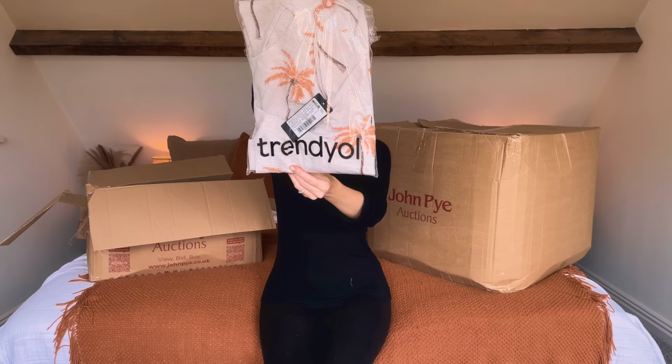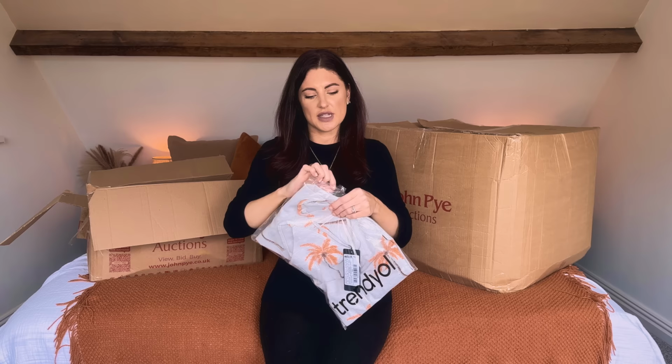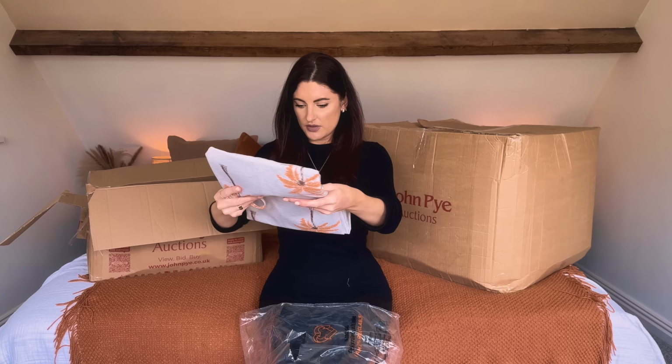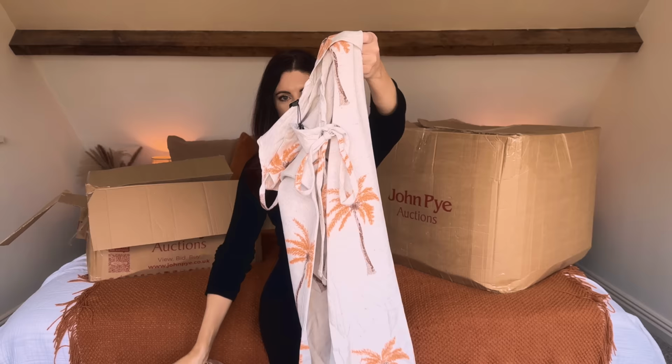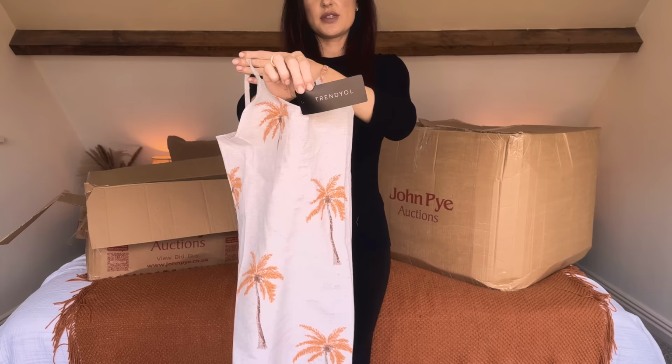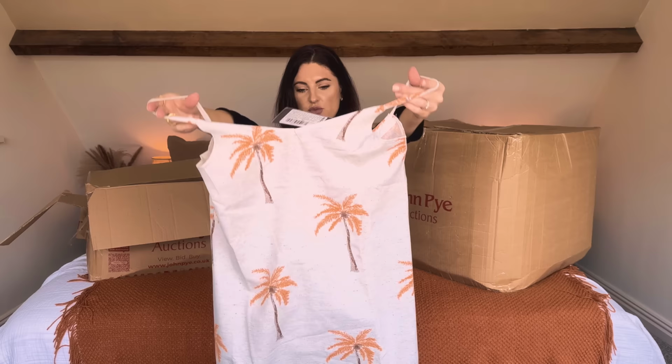Next up, I have this here from Trendyol. I think I'm saying that right. And I'm pretty sure this is an ASOS brand. I'm sure I've seen this brand on ASOS before. So hopefully we have some more ASOS goodies in here. That would be good. This is in a size UK 8, so that is my size. And this is like a linen dress, but I don't particularly like it. Okay, so this is a linen dress and it has the label still on it here. Even though it's a size 8, it's definitely one of those oversized linen dresses, and I just wouldn't wear this for myself. So hopefully one of my friends will like this one.